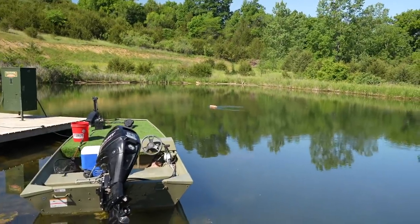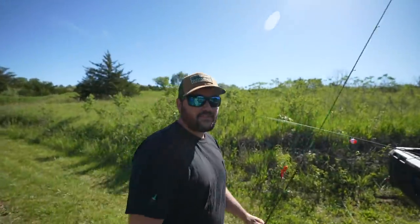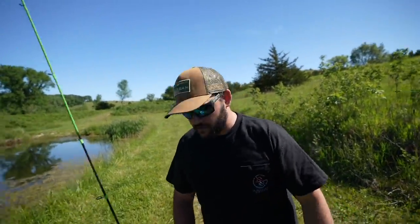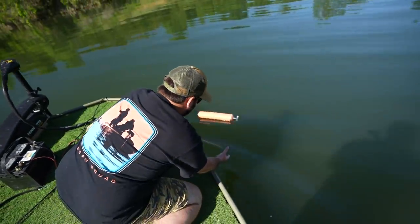Oh, hang on, boys. We got a jug going nuts. I knew this was going to happen. We got to go take care of these birds. We got to go get that fish. There's one on a jug right here. All right, we'll let him do his thing. All right, let's go catch this fish. The last one we put out already got hit. Moment of truth, boys.